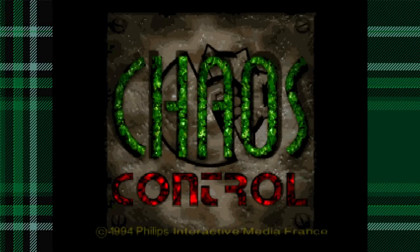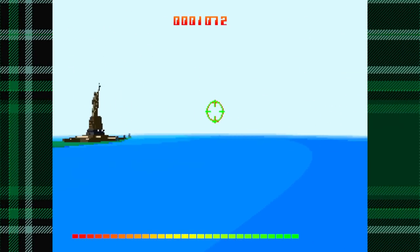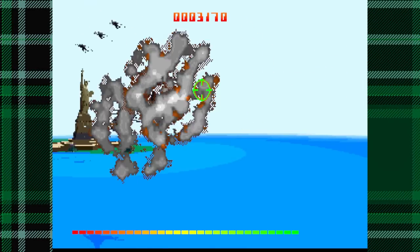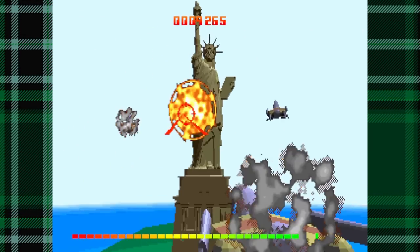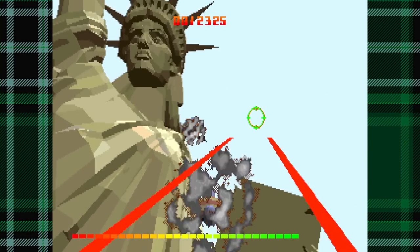Chaos Control! Chaos Control is an extremely shitty, extremely loud rail shooter with some of the worst 3D graphics you've ever seen on a CDI. Now, don't kid yourself, of course this is all full motion video. If a CDI tried to render a 3D model, it would turn into a molten puddle of metal and plastic.